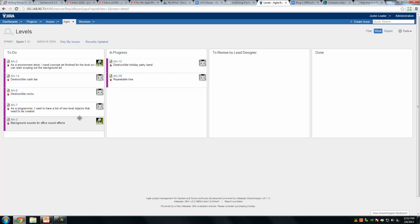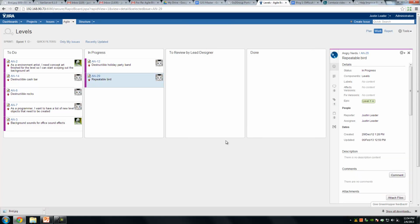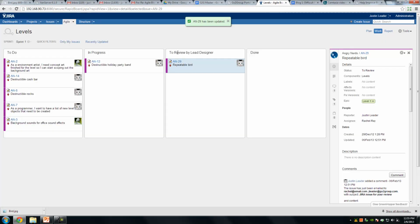And the controls for these columns are very granular and very programmable. So this workflow that we're looking at allows us to control what she sees and allows the manager to focus on the things she needs to review. So let's say, for example, that I've been working on this issue, repeatable bird, and I know it's ready to be reviewed. I move it over to the to review by lead designer column, and you can see that there's a message showing that this issue has been sent to Rachel and Justin as a Jira issue for review.